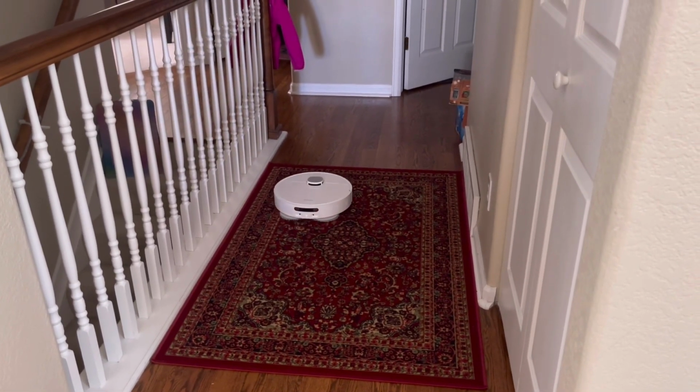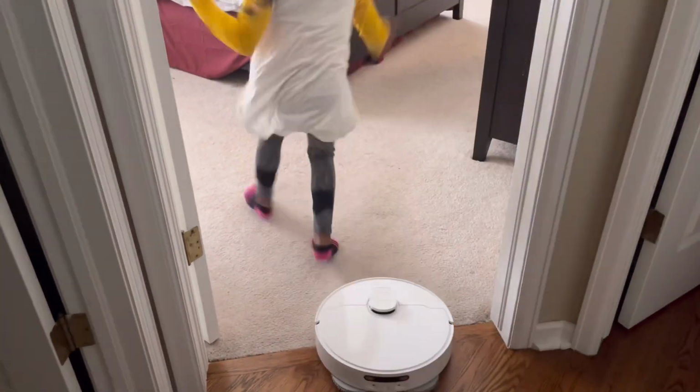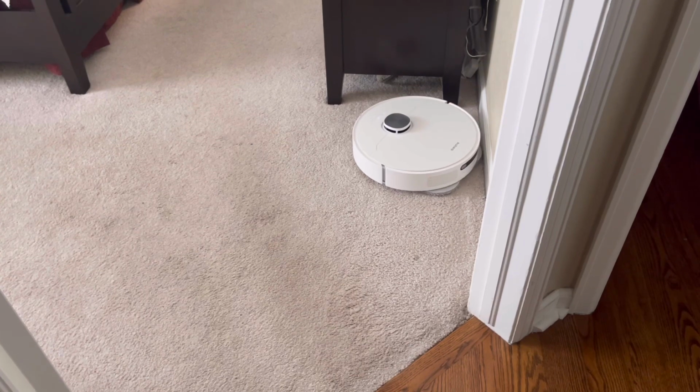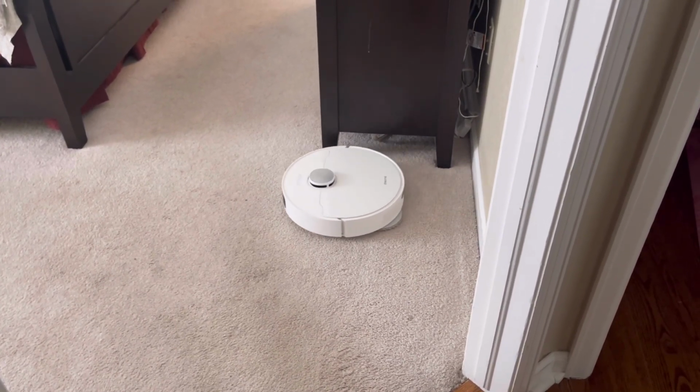Now, one nice thing about the Ultra is its slim profile. I was able to get this robot vacuum to clean under most types of my furniture. There's also a little sensor on top, so if the furniture is kind of low hanging, it won't bump its head.